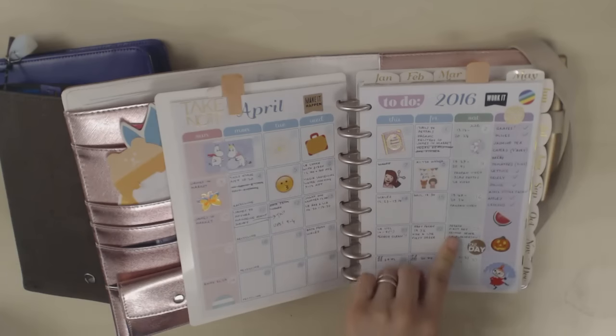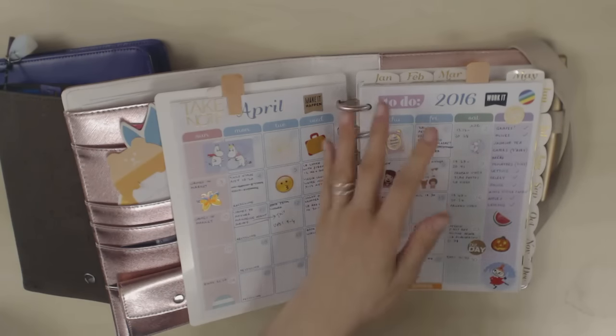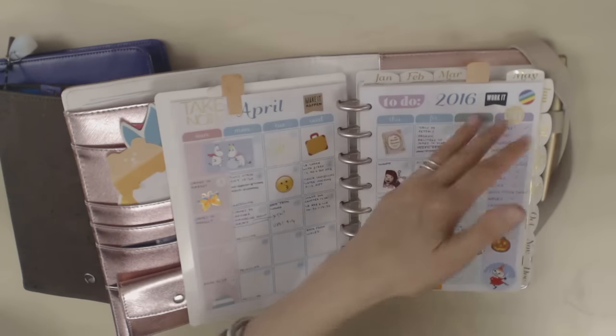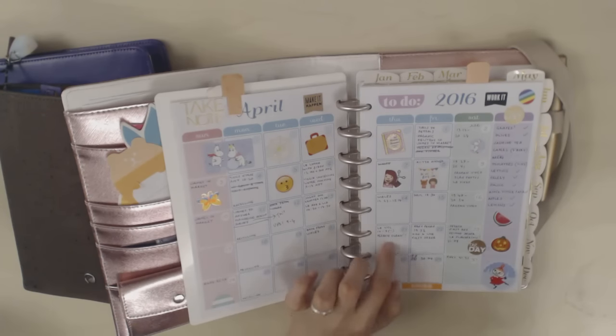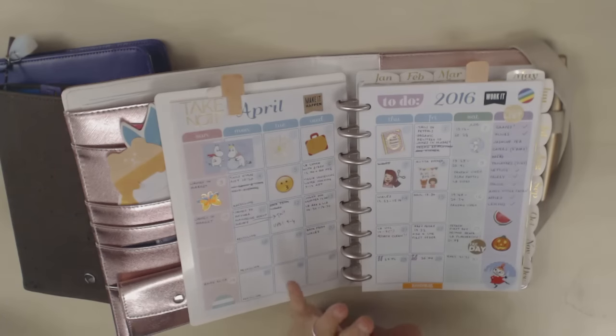I also write down Shabbat times, so times that the Sabbath, the Jewish Sabbath, comes in and out, and Jewish holidays. And if there are particular things that we want to do that are relevant for both of us to know, like this is the day before Passover starts, so I've written down Passover, Pesach clean.